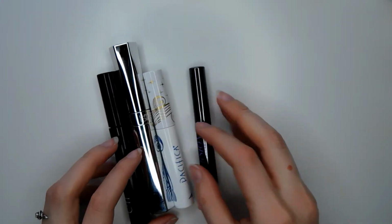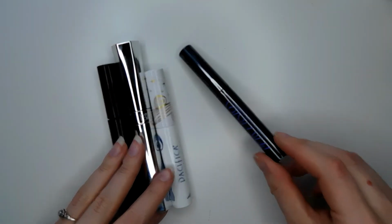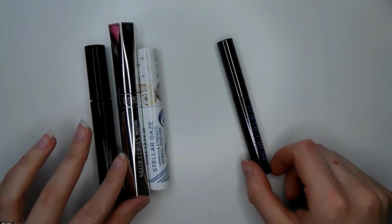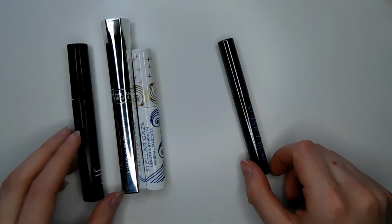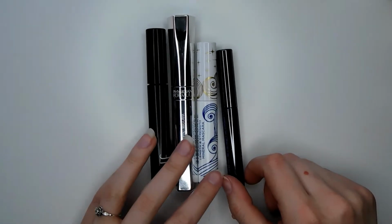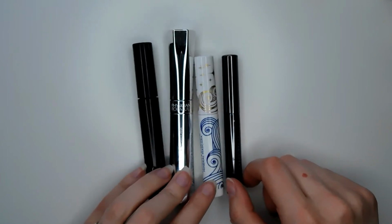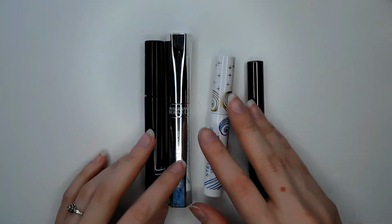And then 4 mascaras. This Urban Decay Perversion one is open, and these 3 are not. It's the Pacifica Stellar Gaze, the Positions Formula Killer Curves, and the e.l.f. Eye Enhancing. So I definitely have enough of these. I go through them about every 2 months or so, so I should be right at about 6 months with all these.